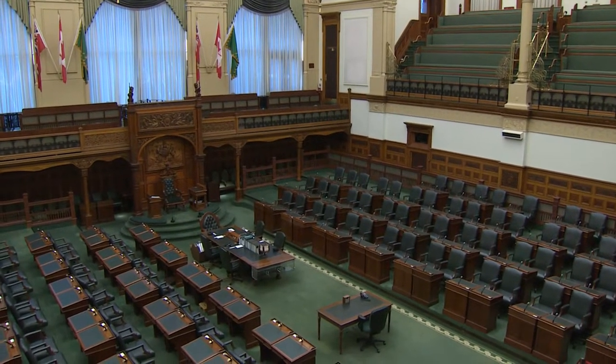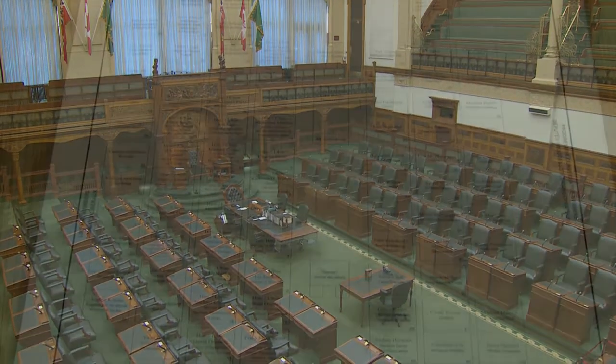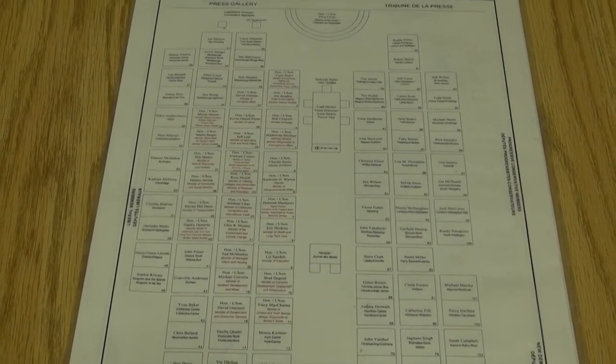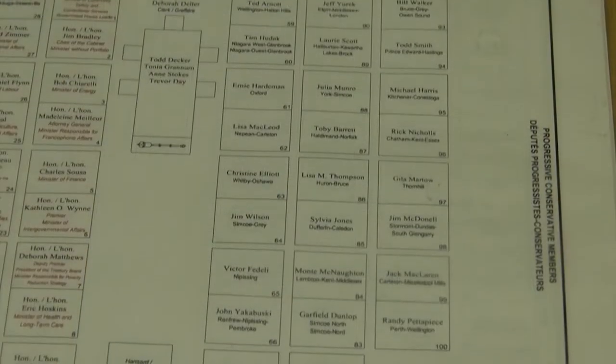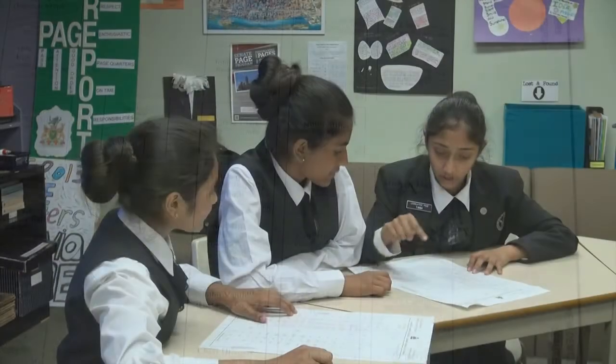Be prepared to learn any last-minute changes that may occur to the seating plan during your term. Memorizing the seating plan will make it easier for you to be an efficient page. You'll be able to do your page duties in the chamber with greater confidence and without hesitation.